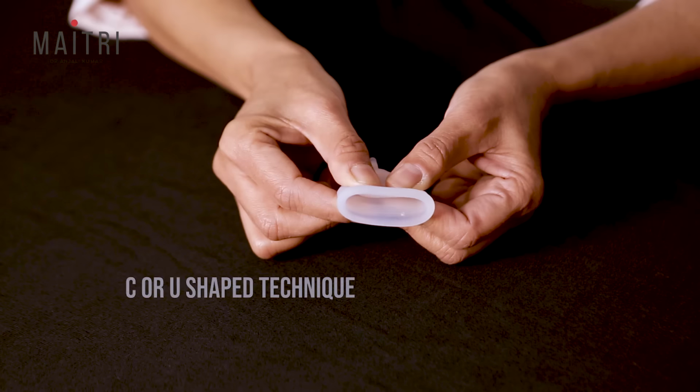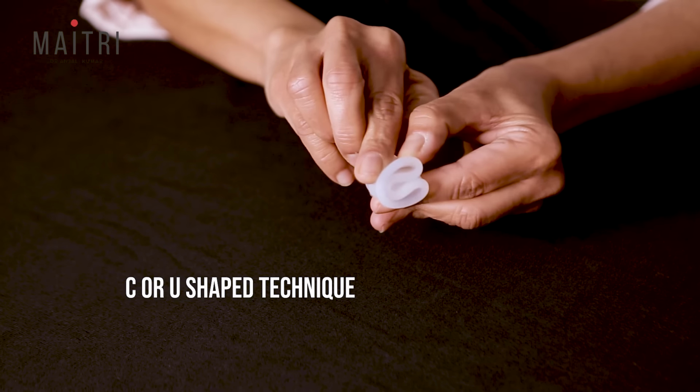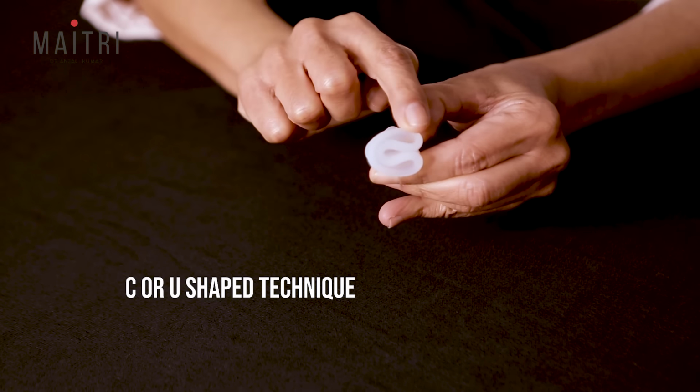The first is the C technique or the U technique. For that, you need to first fold the cup like that and now fold it in the middle. So it forms a nice C or U. Now this is easy to introduce.